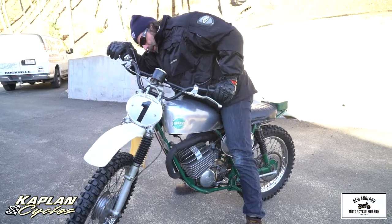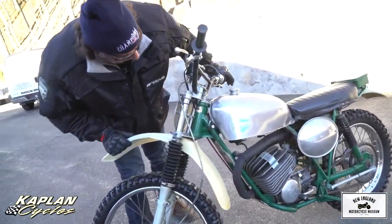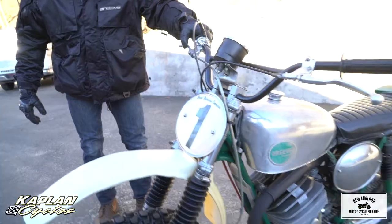Greeves, if you look at the steering stem here up in the front, you can see it says Greeves Motor Co. Made in New Britain. Bike was made in New Britain.